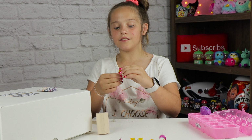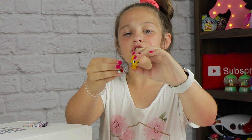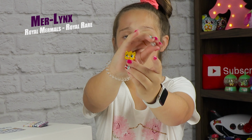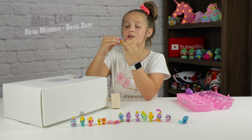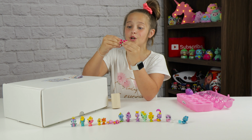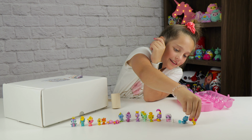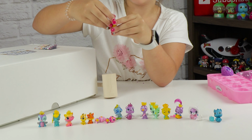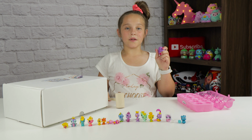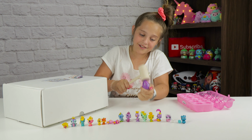Oh, he has a mermaid tail, and she is clear yellow. That is so beautiful. Now it goes really good with the golden crown. She's so cute. These are definitely my favorite Hatchimals so far. Now let's open up our last one. Can't believe it's already our last one.